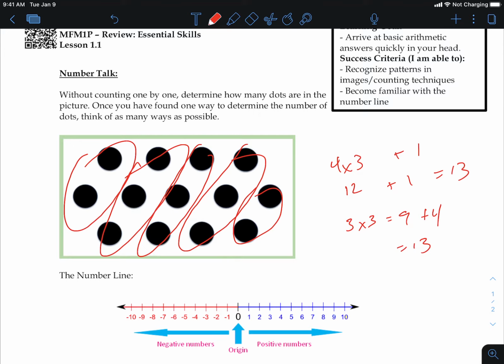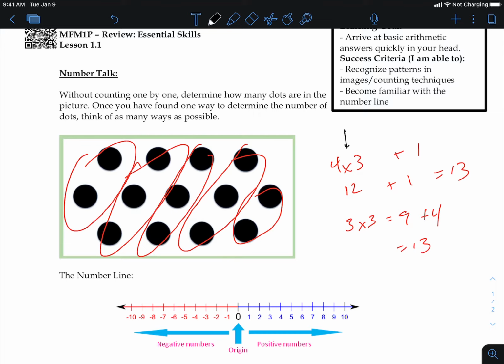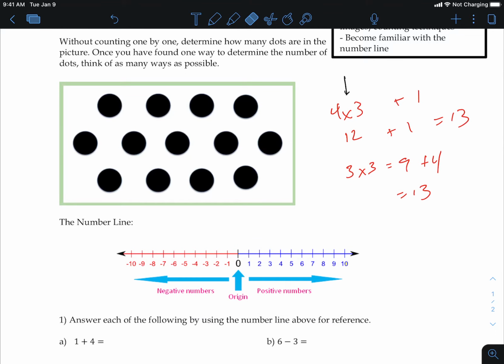There are all sorts of different ways to look at something and come up with a total. But you're always going to use some form of basic math, like multiplication and addition, in order to come up with the total in your head. Does that make sense? Does anybody have any other ones? These are just the ones coming off the top of my head. You're going to try and do the same thing. No other ones? Okay. So 13 total. Lots of different ways to do it.